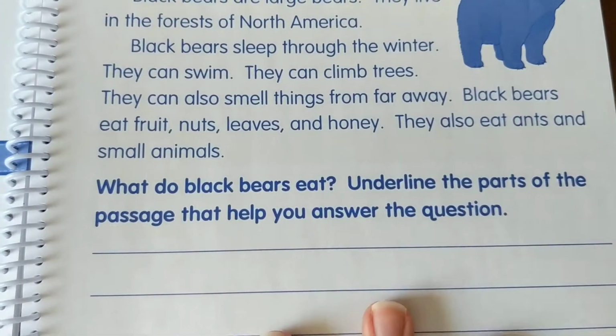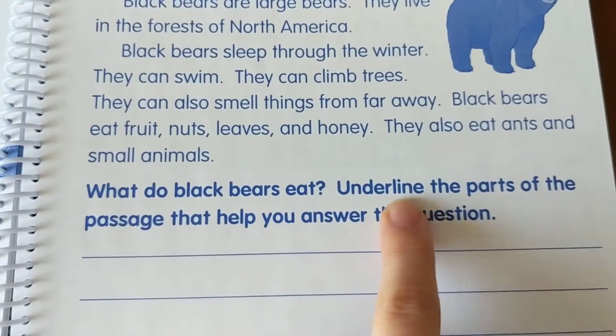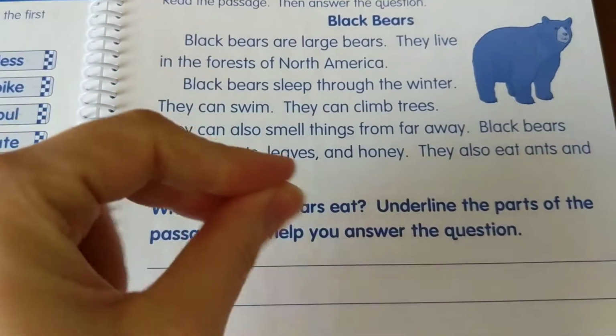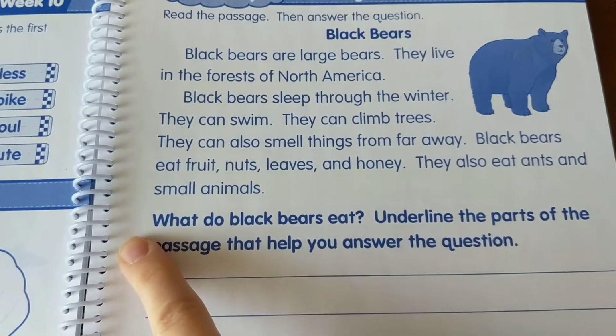Okay, here is our question. What do black bears eat? Parts of the passage that help you answer the question. So the first thing you need to do is pick up your pencil, and then I want you to underline where we find this question. What do black bears eat?